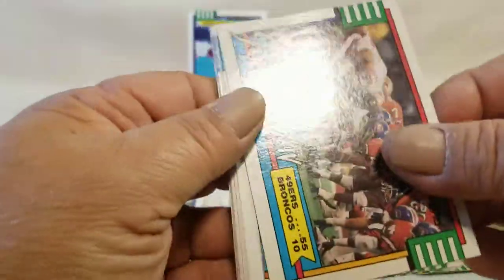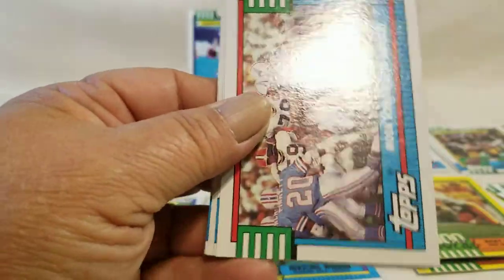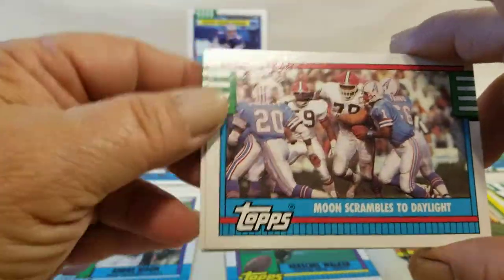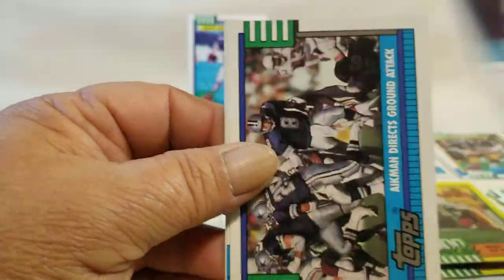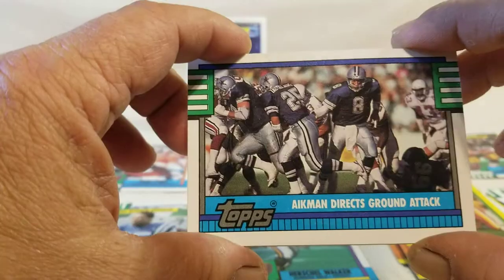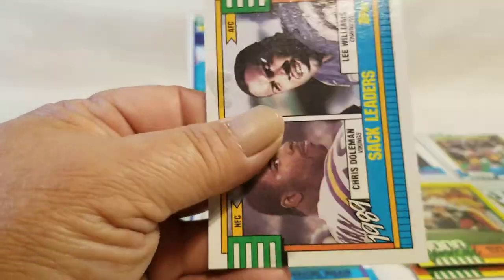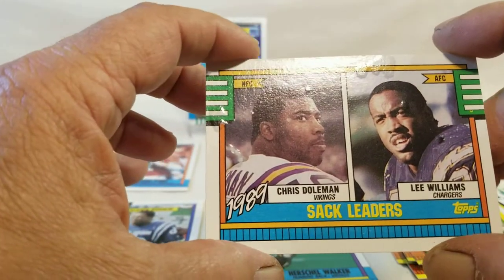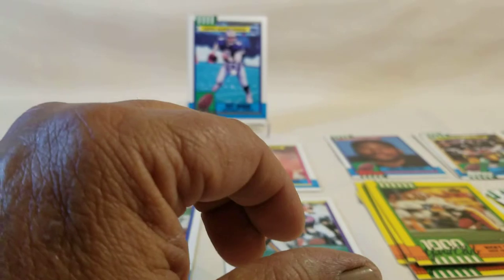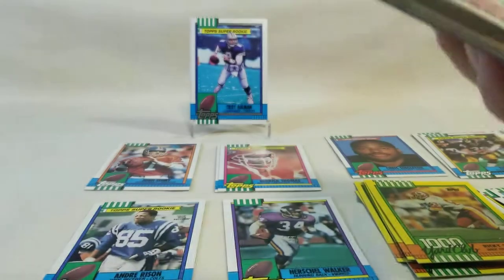Another 49er Super Bowl card. Mark Duper. Looks like the collation is getting back into it. Moon scrambles the daylight. Aikman directs the ground attack. And then sack leaders, Doleman and Williams again, so the collation's getting back to the first ones we did.